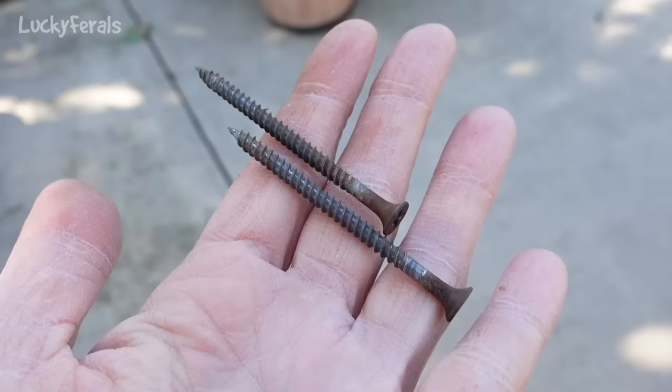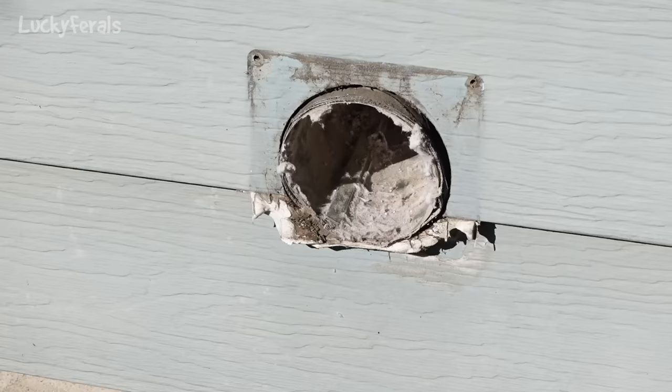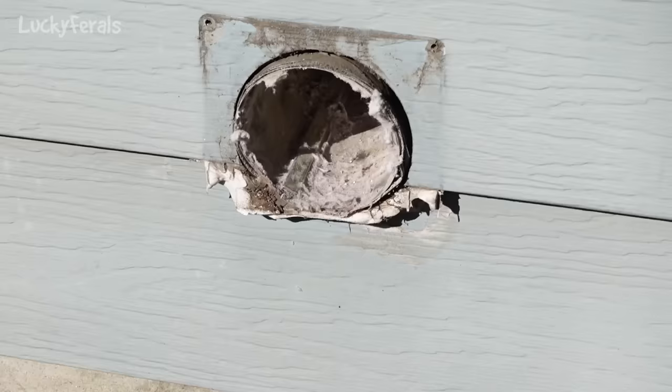So the screws came right out, no problem. I was concerned because the ends of them were really rusty, but it wasn't an issue. So I just took the old cover off. It was a little tricky to pull it out. I'm thinking I should get some paper towels and wipe out whatever I could wipe out of here.